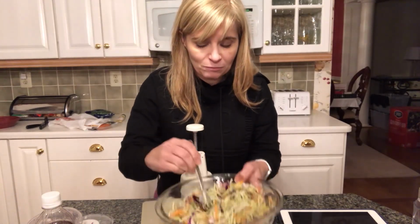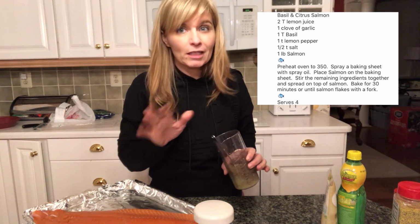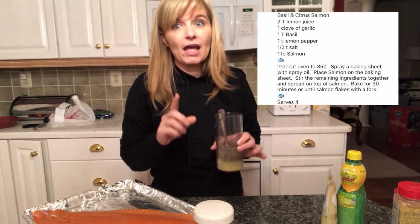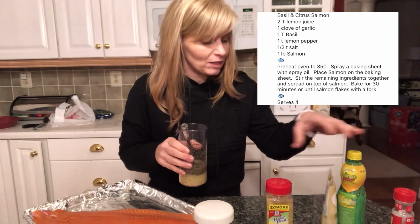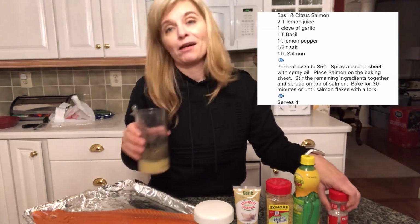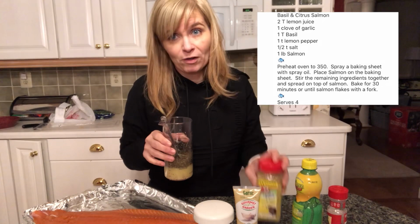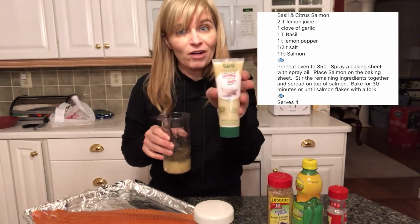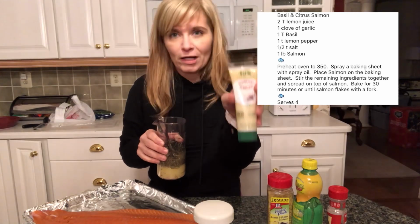I'm gonna make fish. This salmon recipe is my all-time favorite salmon recipe. Kids love it, grown-ups love it, it's delicious. It's a little more recipe-like in that there are spices involved, but it's seriously just mixing 4 things together and pouring it on a piece of salmon. That's it. Lemon juice, lemon pepper, garlic, and I've gone to using garlic paste because then you're not even chopping up garlic.